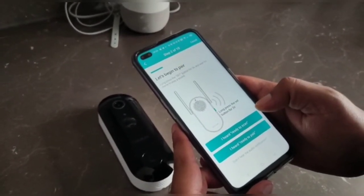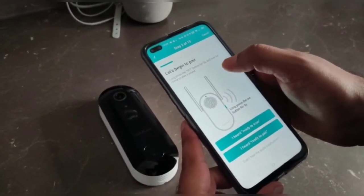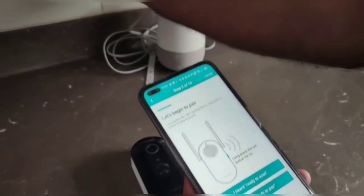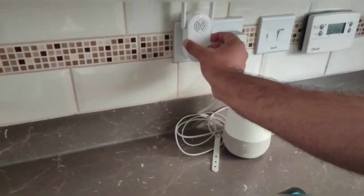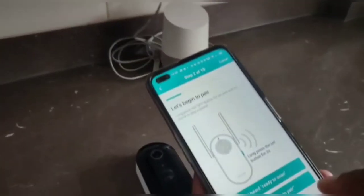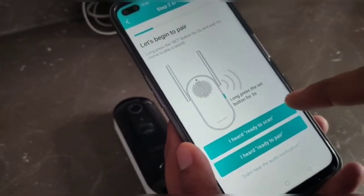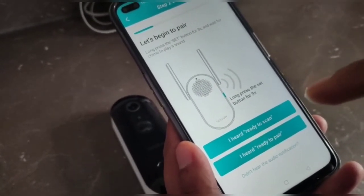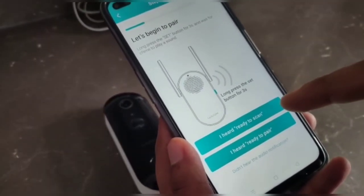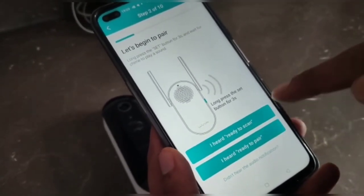It says, let's begin to pair. So long press the set button for 3 seconds and wait for the chime to play a sound. So where is that sound? Ready to pair. It says ready to pair. And now it says, I heard it. I'm ready to scan. The interesting thing is this is not being paired with your phone via Bluetooth, but based on sound. So that's an interesting thing, which is why it's asking us to pair based on what you've heard. So I heard ready.